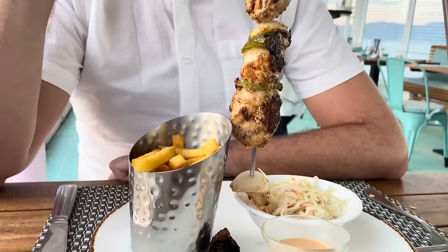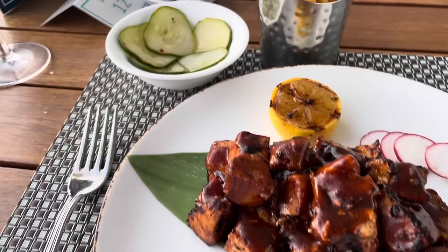I would say that's actually a very good portion, wouldn't you? There's a lot of chicken on that. And that's what I mean. It's good. You want some onion and peppers, coleslaw, and peri peri mayo. This is the burnt ends of pork, and I've got some pickled cucumber and fries as well.